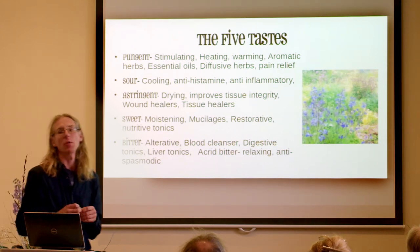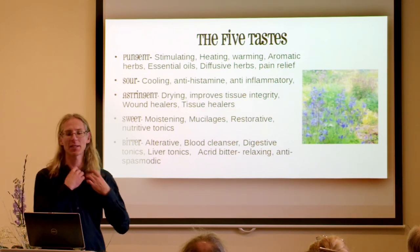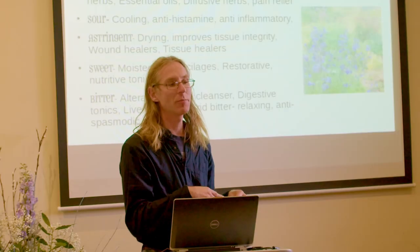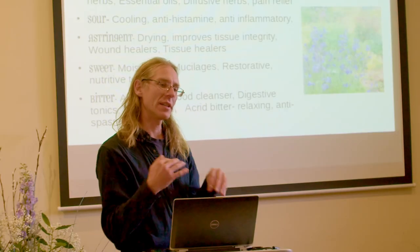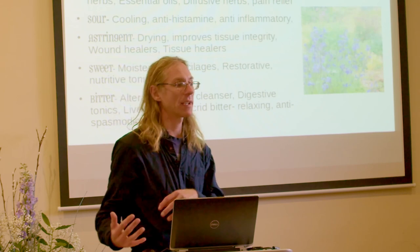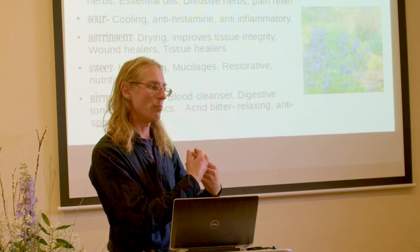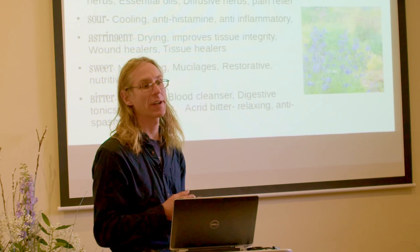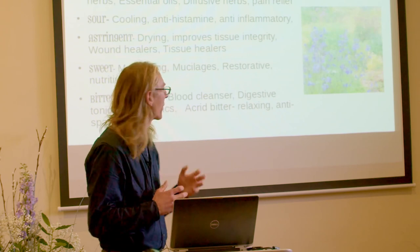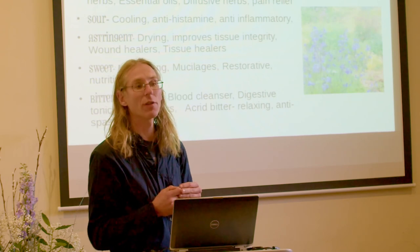And then of course there's the bitter taste, which is cleansing. So with the bitter taste, it has a reflex upon the gut, which has the effect of actually releasing bile. So when you're releasing bile, that's the major route of elimination out of the liver. So it's quite cleansing on the liver. And then it has a general moving effect on the whole of the digestive system as well. So with the bitter herbs, we talk about blood cleansers, so they're quite often good for skin conditions.